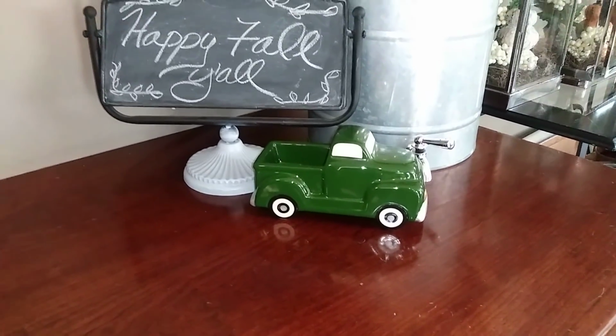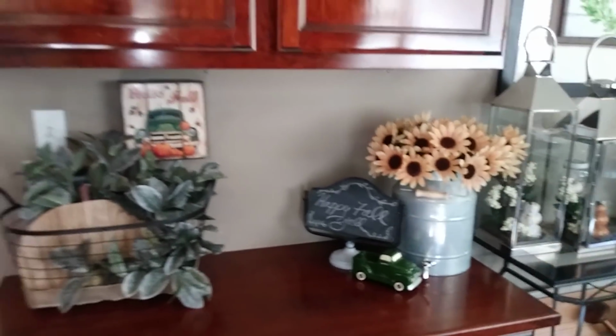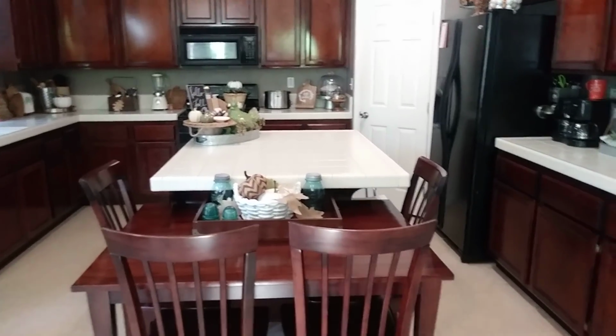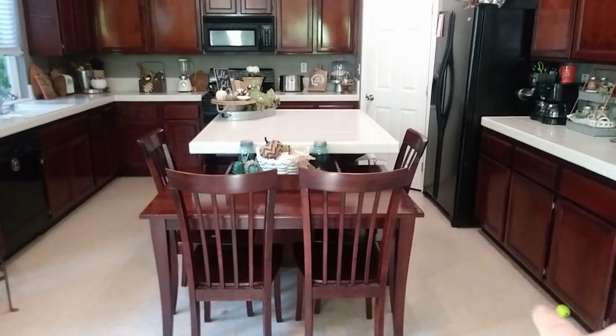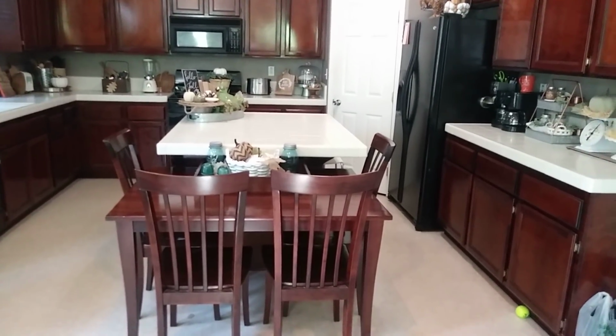And then that little truck from Target. Okay, and I like it so much better. And then here's my kitchen. So let me back up a little bit, make sure I don't fall. There's my dog's ball. So here's my table that I pushed up against the island, and I really like it. It just allows me to clean better, sweep and mop.